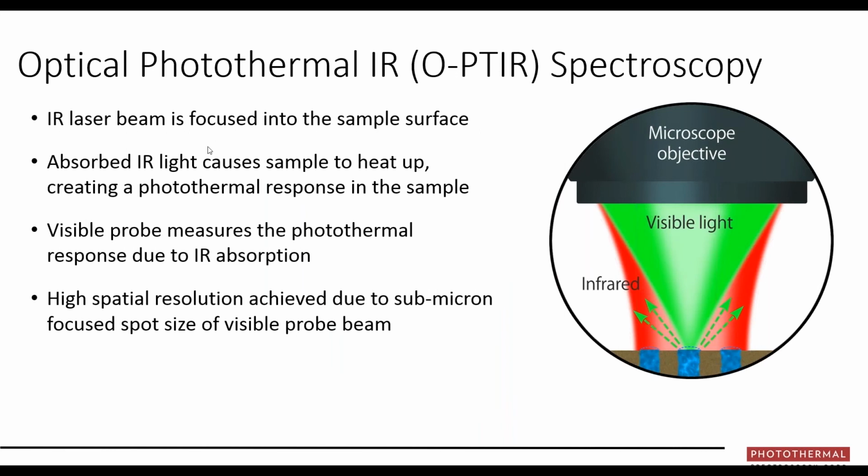This is just putting it all together in one slide. We have the IR beam focused on the sample. IR light causes the absorbing regions to heat up and thermally expand, causing this photothermal distortion in the sample. And then we're using that visible light beam to probe that photothermal distortion. Now, where does the big advantage come from?